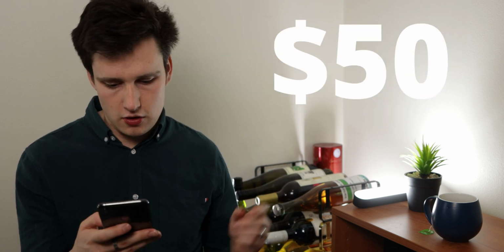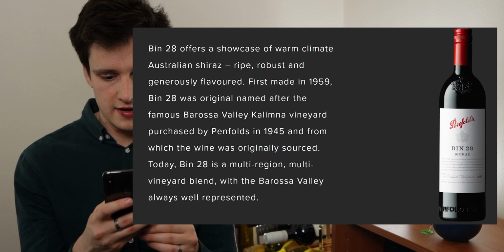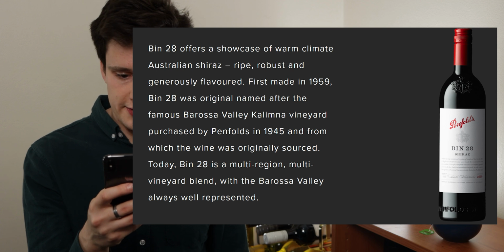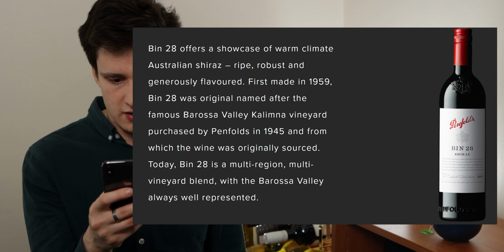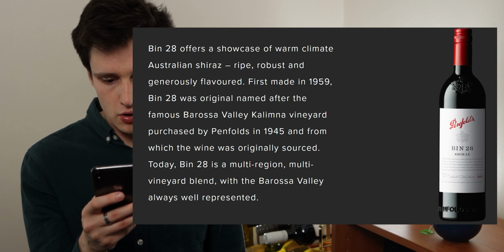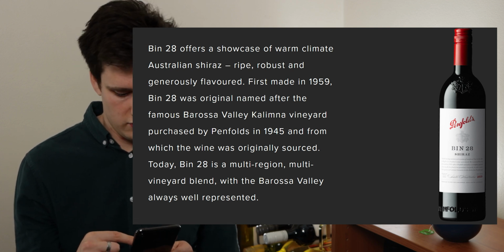The next wine in the collection is the Bin 28 Shiraz, coming in at $50. The Bin 28 Shiraz from the 2019 vintage is a showcase of warm climate Australian Shiraz: ripe, robust, and generously flavoured. First made in 1959, Bin 28 was originally named after the famous Barossa Valley Kalimna vineyard purchased by Penfolds in 1945, and from which the wine was originally sourced. Today, Bin 28 is a multi-region, multi-vineyard blend, with the Barossa Valley always well represented.